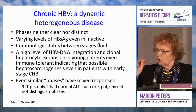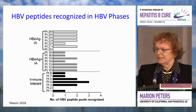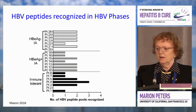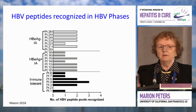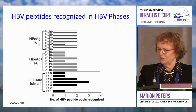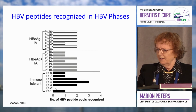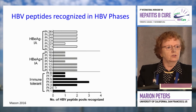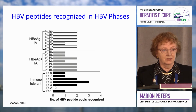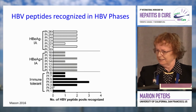But then he looked at core, polymerase and envelope responses, and they didn't distinguish the phases. So here you have HBV peptides recognized in e-antigen negative immune active, e-antigen positive immune active, and immune tolerant. Now, the only 2 that were truly immune tolerant are patient 2 and 3, and you can see they have the exact opposite response. So even if he didn't get it right, the point was correct.